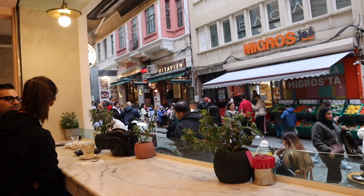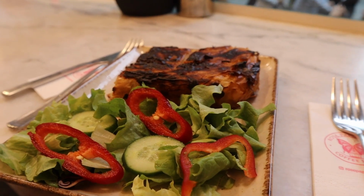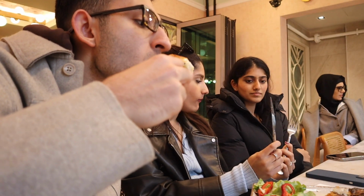On the way back from Taksim, we stopped at another place where we had a bit of a snack. We tried another Turkish dish. It was this cheese pastry, and it was quite nice as well, but I don't remember the name of it for the life of me.